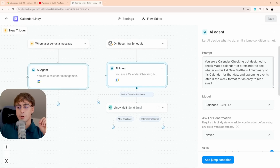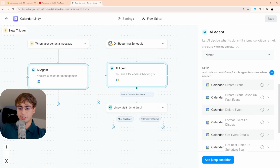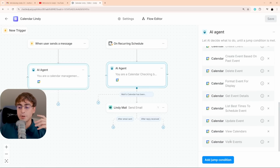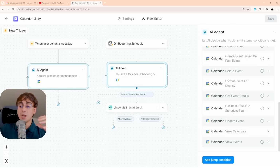You're a calendar checking bot designed to check Matt's calendar for a reminder to see what is going on. Give Matthew a summary of his calendar for that day and upcoming events later in that week in a format that's easy to read. So this one I got working with GPT-4o, has been working fine for me. And again, it has all those same skills from the calendar. Of course, though, it isn't really supposed to update or change events, so I could remove those specific skills if I want to, but it's pretty darn smart. It's an AI model, so it's not going to add events randomly, or at least I hope it won't.